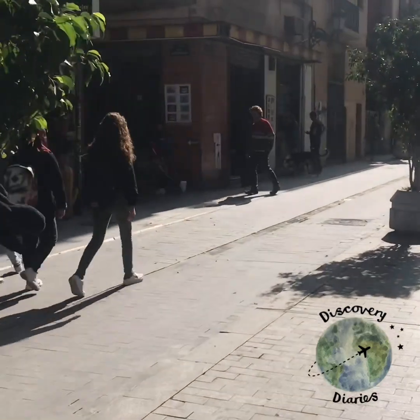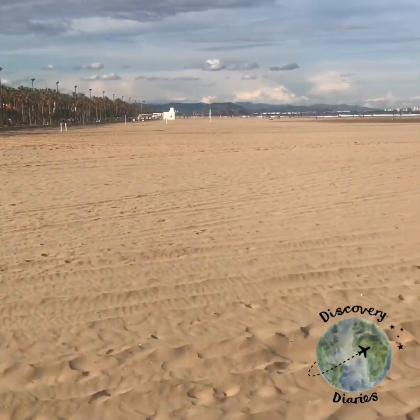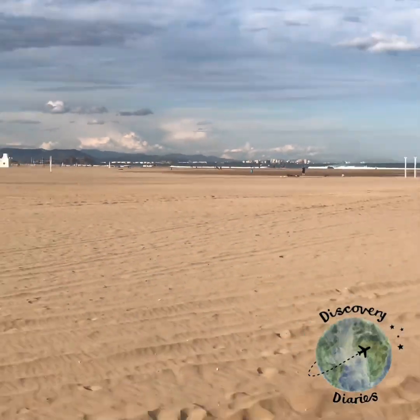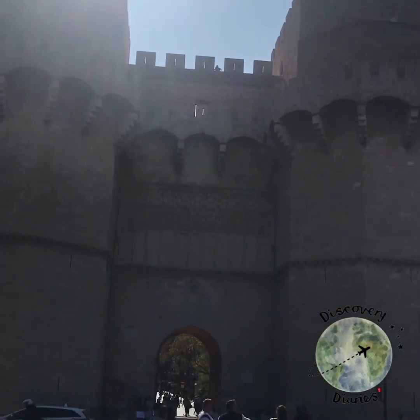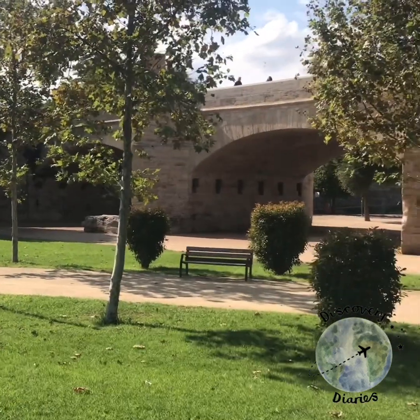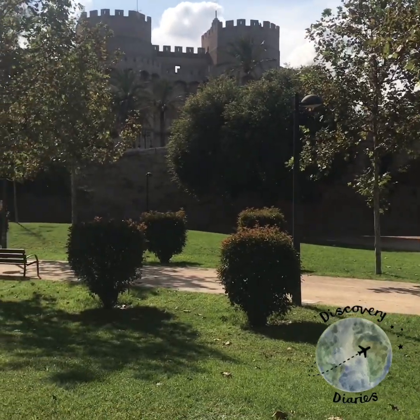Peaceful Spanish streets that you can wander around. Beautiful beaches. Oh, and look at the mountains. Medieval towers, 4 of them, protecting the city. A beautiful park running through the city. This used to be a river, but the river now runs around the outside.